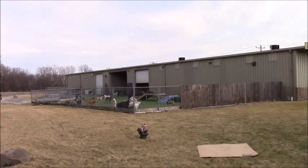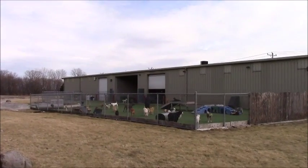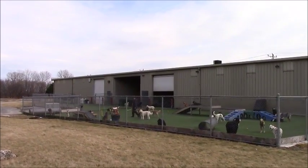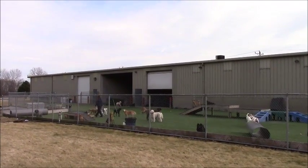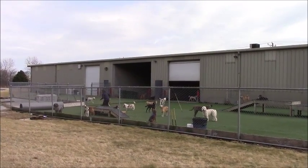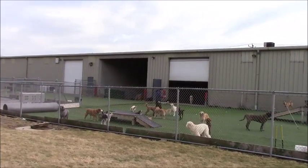This is the back play area of Paws in Time West Chicago. As you can see, the dogs are out there having a great time, running, playing ball. In the summertime, a pool would be up. They could be playing in the swimming pool. The staff is always with the dogs. They're never left alone. They're always being played with. We're throwing balls, we're running, we're playing with them.